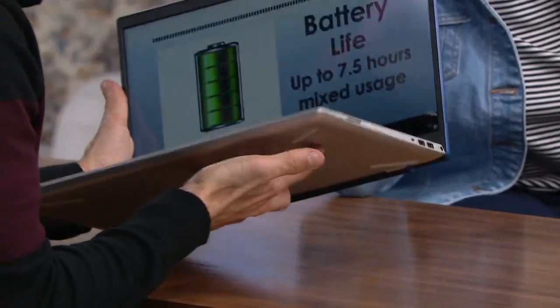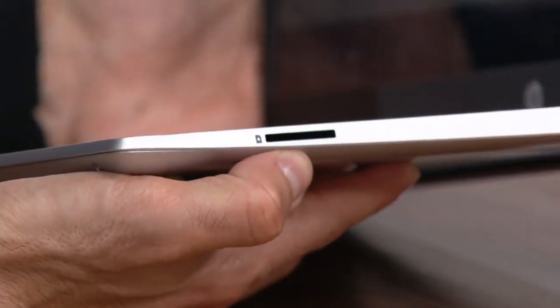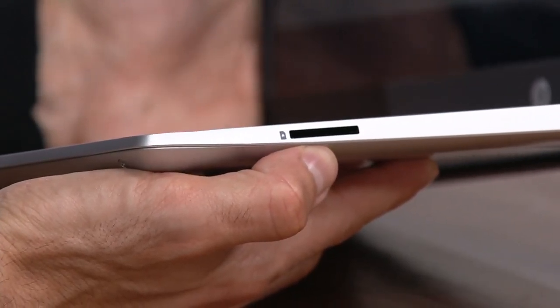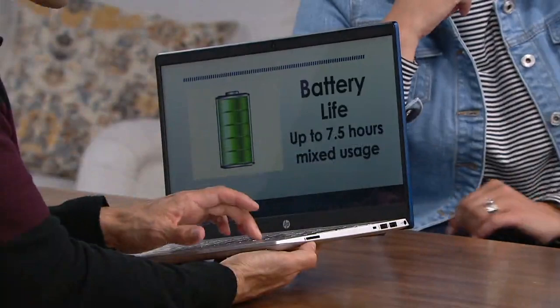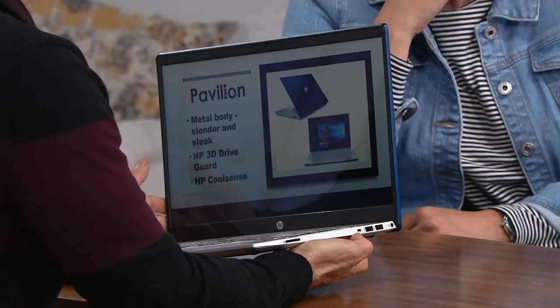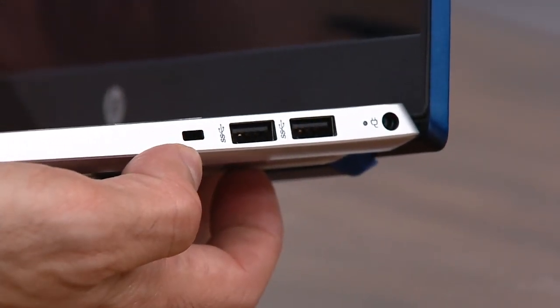Yep. You've got an SD card slot, one of my favorite things, because I take a lot of photos, and if you take a lot of photos, you want to take out that SD card from your maybe digital camera, put it in here, and start transferring your files back and forth. Then right over here, you've got, and you asked me about this earlier too, this is what's known as a Kensington slot. So you can buy what's called a Kensington lock.